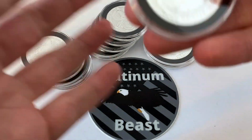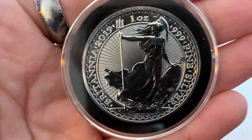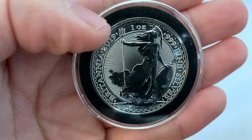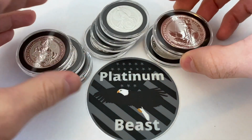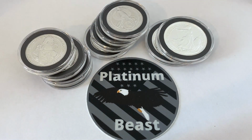But as most of you probably know, the Britannia is the sovereign minted regular old bullion coin that the Royal Mint puts out every year with a different date signifying each year of release. Similar to what you would find with the American Eagle, the Canadian Maple Leaf, so on and so forth.